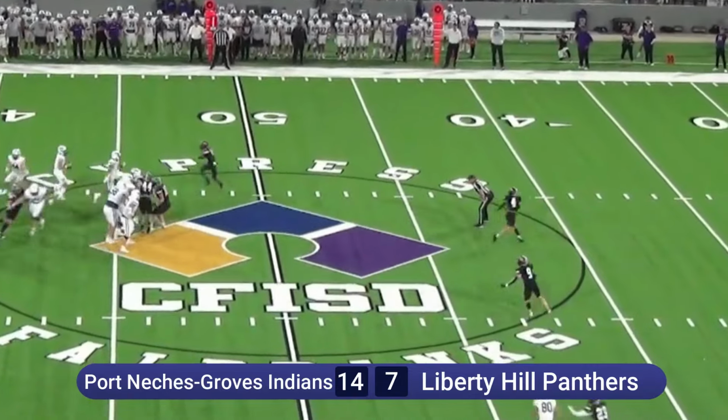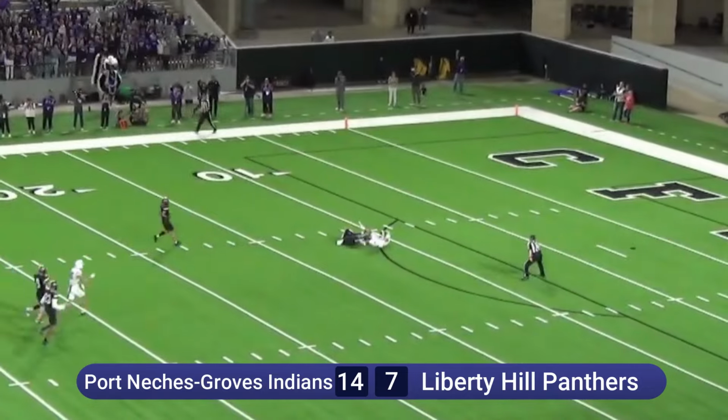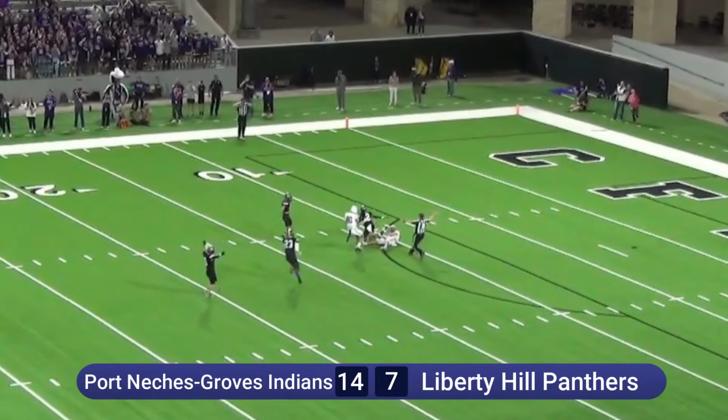Bailey steps back. Middle of the field, rolls out of the pocket, downfield for Nunley. Nunley's going to go up for it. Dropped at the 10-yard line.